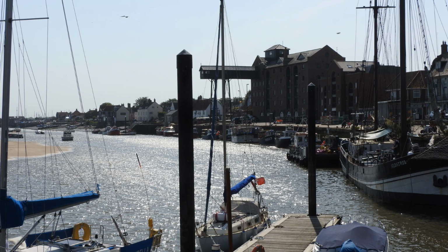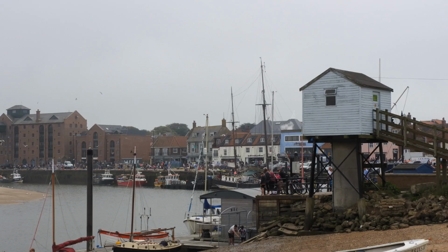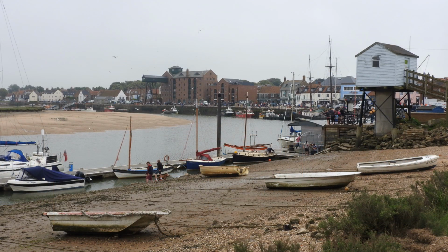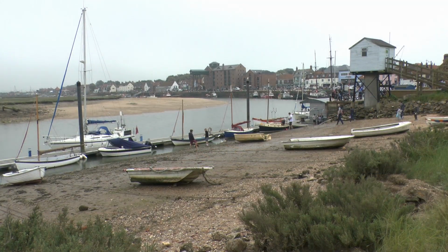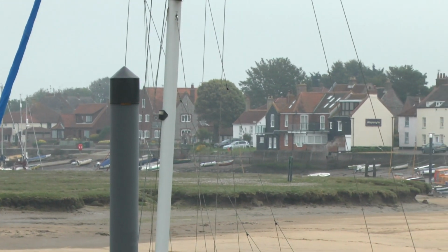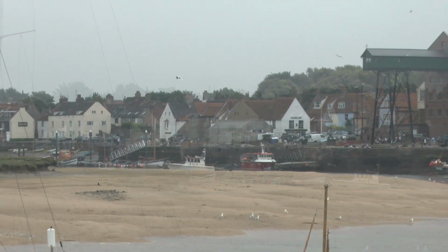It has quite a picturesque harbour, and the harbour's used by local fishermen who go out to sea to catch lobsters, crabs, whelks. And you can see the boats bringing in what they've caught.